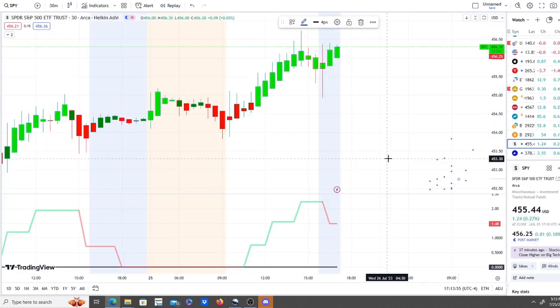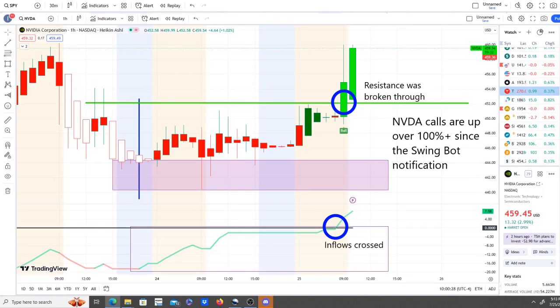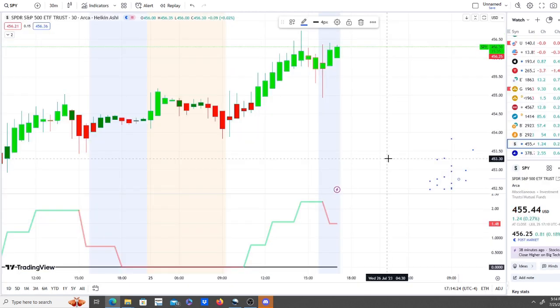Now, when you see it here in the next chart, going into the open, it was broken through, the bull indicator popped up, and then inflows crossed over, and you could see the purple area that continued to act like support, and NVIDIA calls were up nearly 100% plus with the swing notification bot since it was sent out, right? And you can see that blue line again where that notification was sent after hours on Friday. So this is our new swing bot.